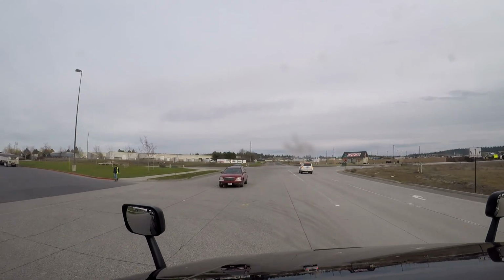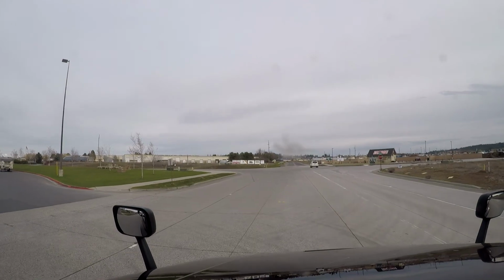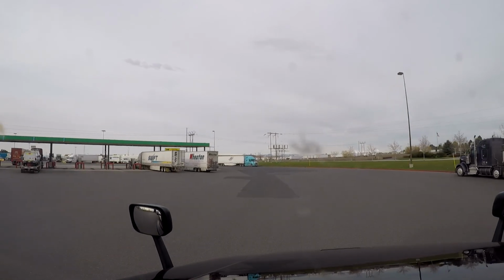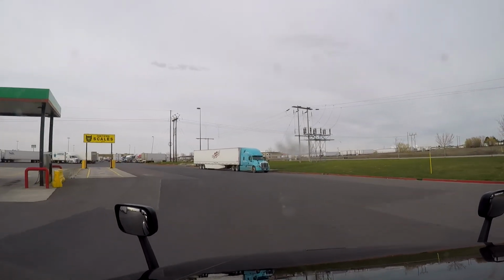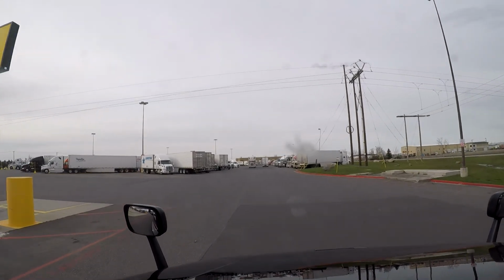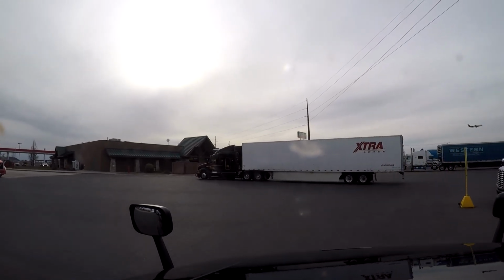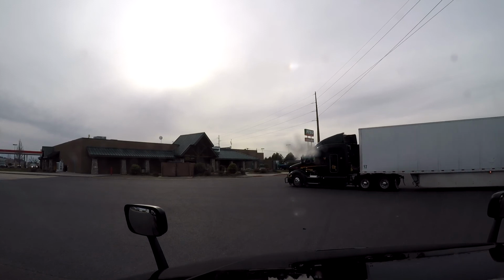I should have turned in front of you. Quarter mile, turn left onto West Hallett Road. Hallett! Right. There's a Palmer with an extra lease. What? Never seen that before. I mean, hey, when you need a trailer, you need a trailer. Oh, he's pulling into a reserve spot, and that's not good. That means I might have to do the same.